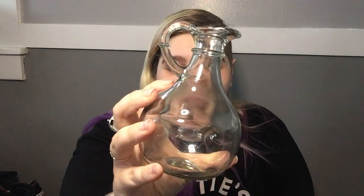So the last thing I got was this cute little bottle with a cork. I want to put moon water in this, and that way I can just pour it out when I need it. Oh my god, it's so cute. I love it. I think it was also like $2, so I justified that purchase with that.